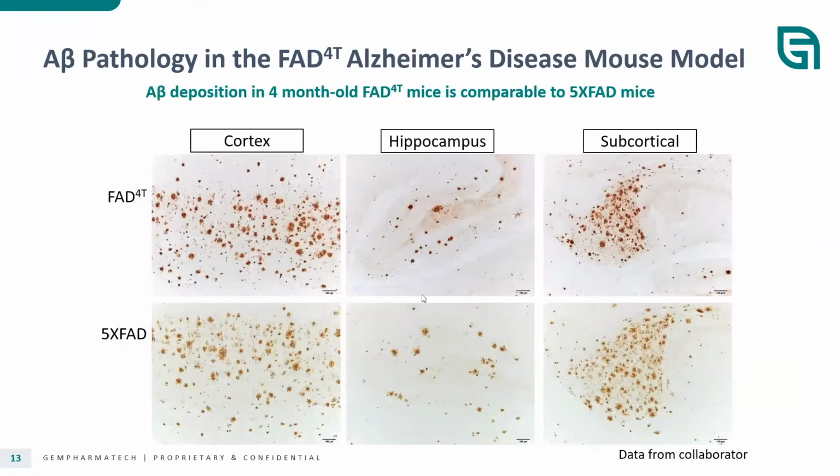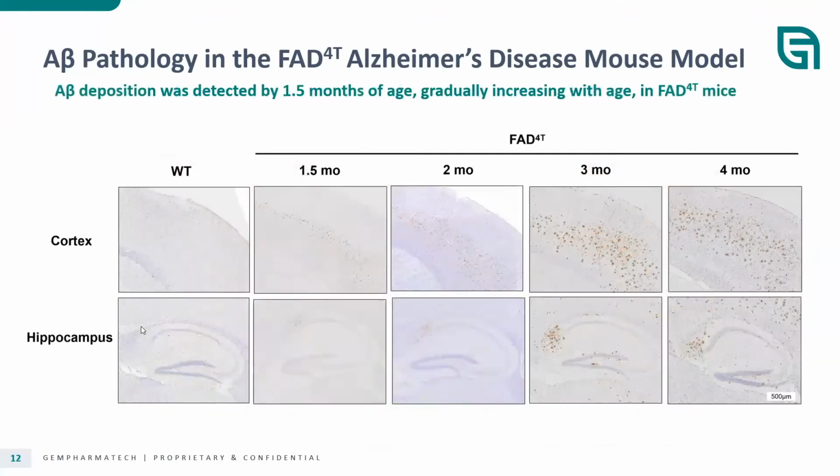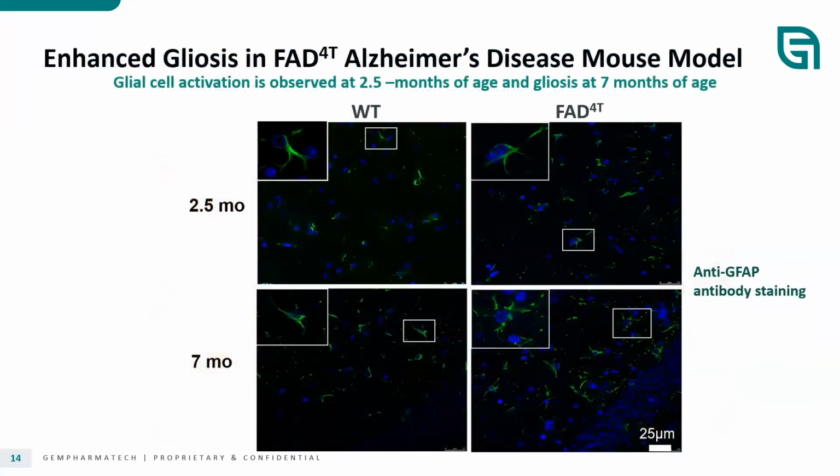The data from collaborators of ours with this mouse model shows that when compared to the 5X FAD on the bottom, A-beta plaques in the cortex and hippocampus of 4-month-old FAD4T mice are comparable to that of similar age 5X FAD mice. Astrocyte activation was detected in FAD4T mice at 2.5 months of age, and significant glial hypoplasia was observed at 7 months of age.